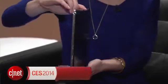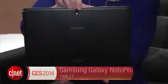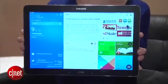This is definitely part of the Galaxy Note line, as you can tell by the stylus that slides out from its little cubbyhole, and also by the leather-like backing and the stitching here around the side that is molded. It's actually plastic, but it does have a soft touch finish. That's really important when you've got a device this big that you need to grab without it slipping between your fingers. This is definitely a two-handed device. The Galaxy Note Pro comes in black and white colors.